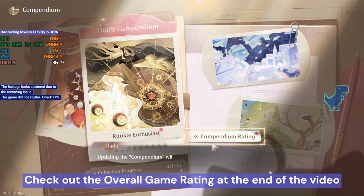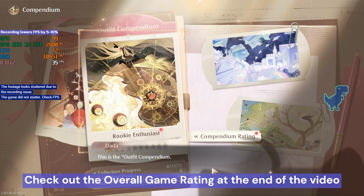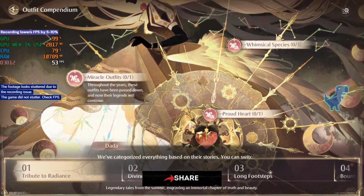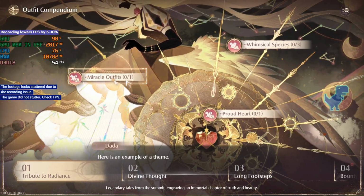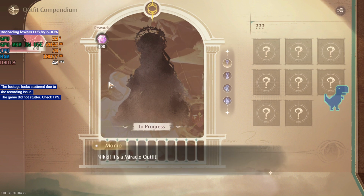Updating the compendium will improve your rating, and the Stylist Guild will reward you for your efforts. This is the outfit compendium. We've categorized everything based on their stories. You can switch between them below. Here's an example of a theme.